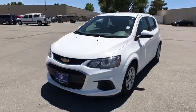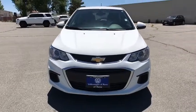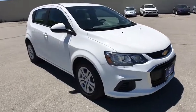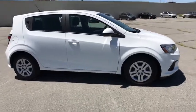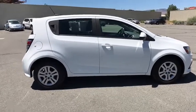2017 Chevrolet Sonic. The taut, strong body lines and powerful stance of Chevy Sonic allude to the power you'll find under its hood. Throw a little extra power into the mix with the available turbocharged engine. So where's the sweet spot? Behind the wheel. This vehicle has less than 9,000 miles. Here are some of this vehicle's great options.